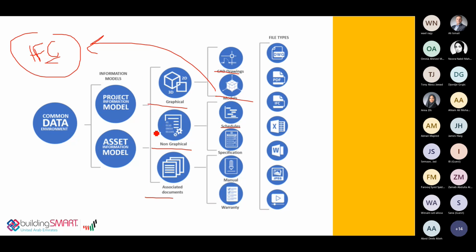We can find schedules and specifications, whether Word, Excel or PDF, and manuals and warranties, which we can use later in the building operation phase. As for file types, we can find DWG, PDF, IFC for sure, Excel, Word, and so on. So the common data environment can support a lot of file extensions, depending, of course, on the CDE.